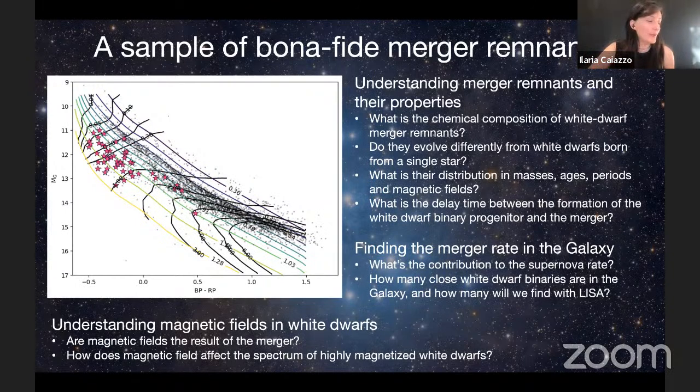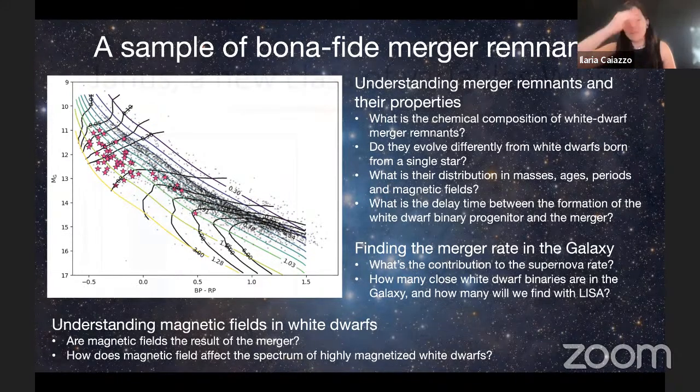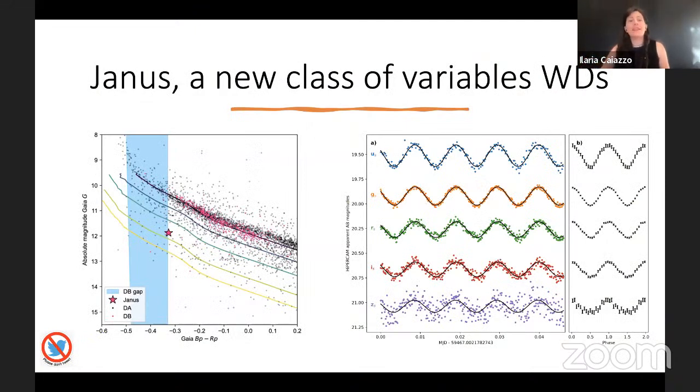And so I have just a couple more minutes. I also want to show you, so this is, again, the beginning of our search. That was the very first object that I showed you. Now we're putting this search together. And so I think there's going to be a lot more things coming out of the sample. But I'd also like to show you another exotic class of white dwarfs that we found somewhat serendipitously while we were looking at this sample of rapidly rotating white dwarfs.